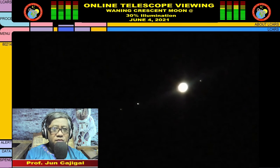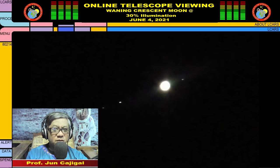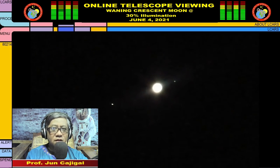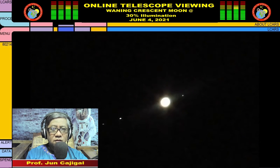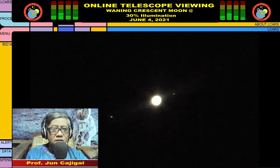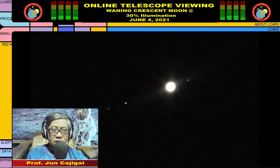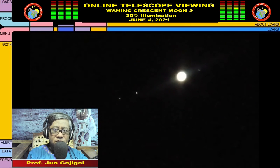Okay, so sana po nagustuhan niyo po itong ating image ng Jupiter and Galilean moons. Mas maganda sana kung kita yung apat talaga. But Europa is behind Jupiter. So nakikita po ulit natin from right to left, yung malapit po sa Jupiter, that's Io. Then Jupiter, yung malaking white disk. Then followed by Ganymede and Callisto. Ayan po.